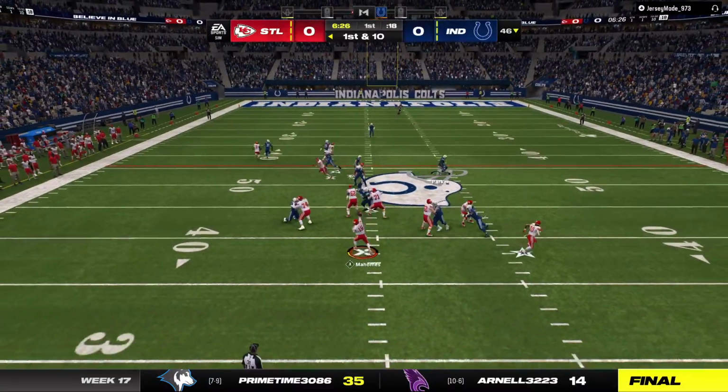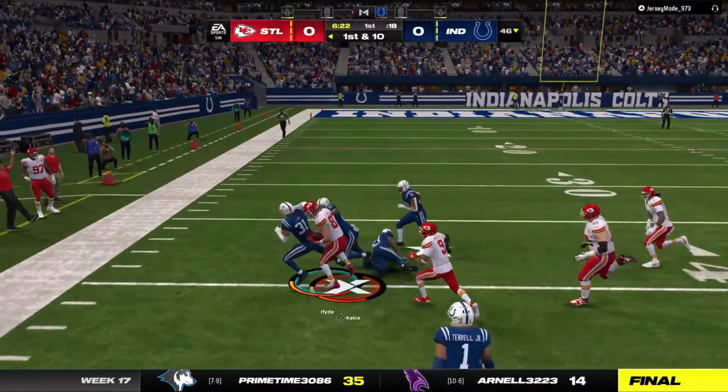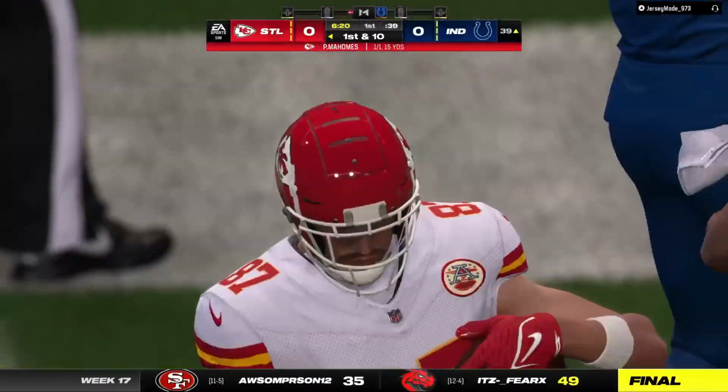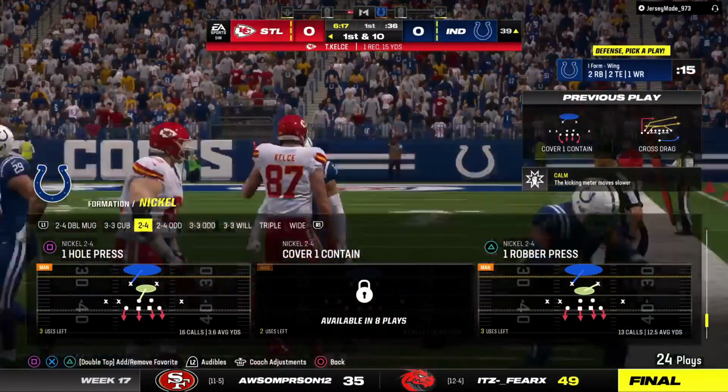Mahomes now on 1st down. That's complete. It's Travis Kelce. And they'll get him down as he's inside the 40. 15 yards there on the catch and run.